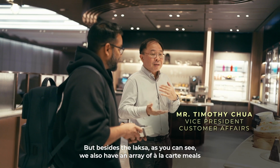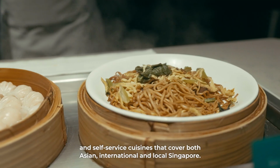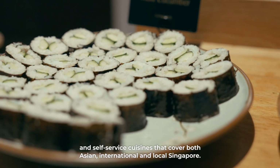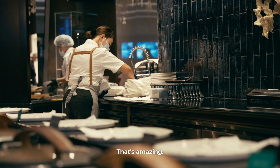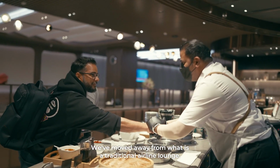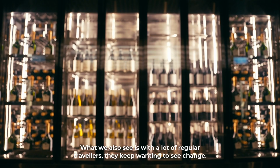Oh, lovely. But besides the laksa, as you can see, we also have an array of à la carte meals and self-service cuisines that cover Asian, international, and local Singapore. Oh, that's amazing. We've moved away from what is a traditional airline lounge. What we also see is that a lot of regular travelers keep wanting to see change.